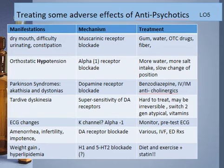The Parkinsonian symptoms can be treated with benzodiazepines. They can also be treated with intravenous or intramuscular anticholinergic agents. The tardive dyskinesias we will talk about later in this lecture. EKG changes should be monitored and then treated as needed. Impotence and infertility could be treated with IVF, of course, or in men, erectile dysfunction drugs. And the hyperlipidemia can be treated with diet and exercise or simply with a statin.